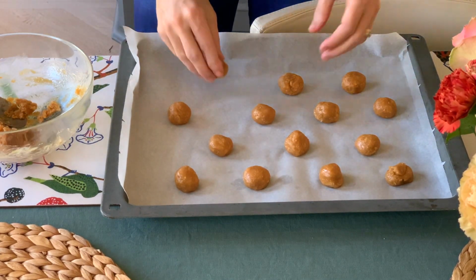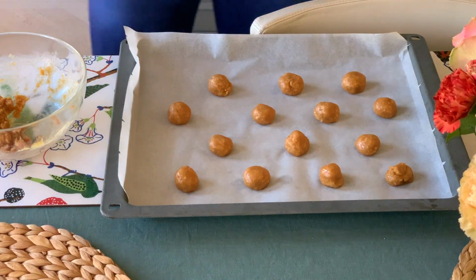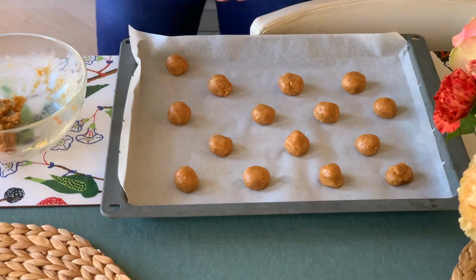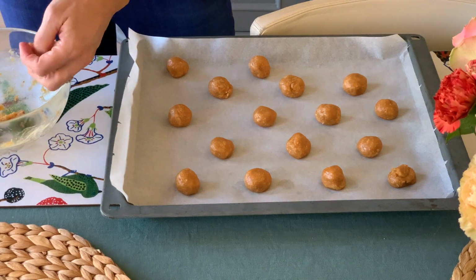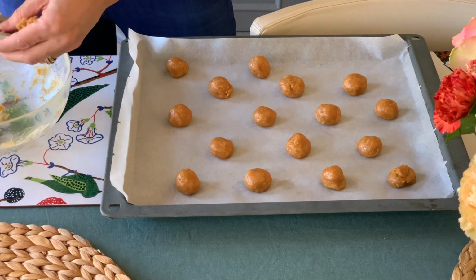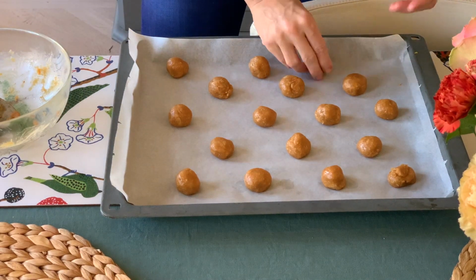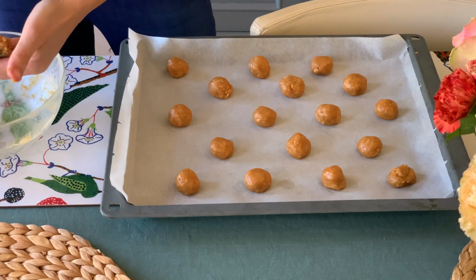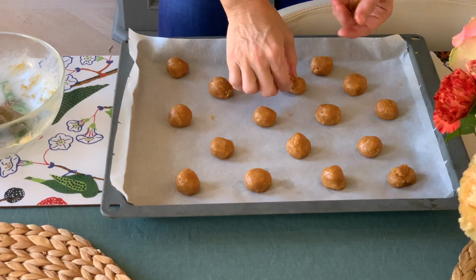Talking about the oven, it should be preheated at 175 degrees Celsius, that is approximately 350 degrees Fahrenheit. So the oven should be on before you put this tray inside. Then the cooking is quite fast because they will need only 10 minutes in the oven and they will be great. They will taste and smell incredible.